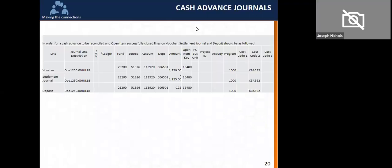Yes, this is one that makes me happy, because it is indeed our goal to improve your settlement journals and to be able to close them overnight. So it just has to be right. This is a very good one. The journal line, starting with the voucher, the first document that's created, has a great journal line description. They did the settlement journal in the same format. They had a deposit in the same format. The fund, the chart string, the source, all of those match on those three documents. The account number is correct. The department is good. The amount is great. And then the codes on the end, they all are there. So this is one we would be very, very happy with.